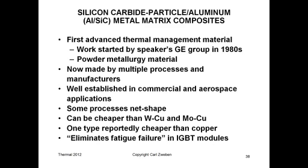So let's take a look at AlSiC in a little more detail. This was the first advanced thermal management material. Work was started at GE in the group that I ran back in the 1980s. The original material was made by powder metallurgy. It's now made by multiple processes and manufacturers. It's well established in commercial and aerospace applications. Some processes can produce net-shaped parts that require no machining. Can be significantly cheaper than copper tungsten and copper moly, in addition to being lighter. One type, it's really a family of materials, one type is reportedly cheaper than copper. And as I mentioned earlier, Oipek and Finion reported that use of AlSiC in place of copper eliminated fatigue failure in IGBT modules.